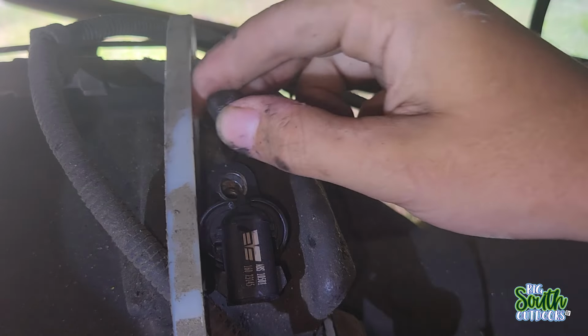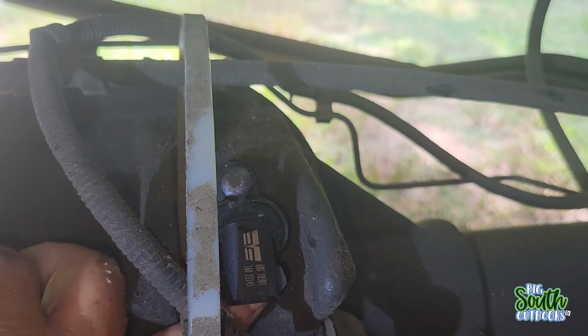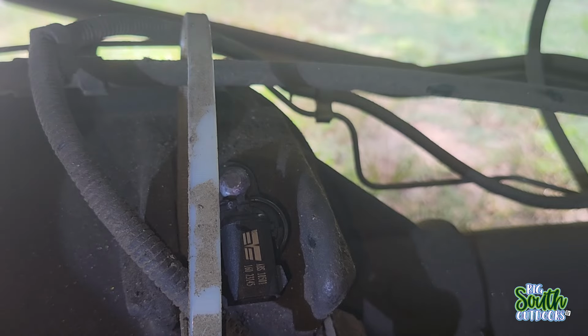Did you put the bolt back in? Yeah, put the bolt back in. Did you get it seated in there real good? I mean, yeah. Okay.